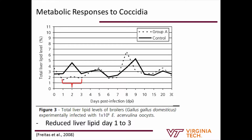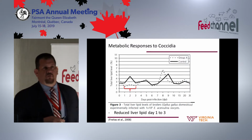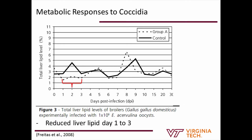So if you see here, this is total liver lipid as a percentage. And you see again, same thing, the dark is the control, and then this would be the cocci-infected birds. But you can see here, starting a day after and within 2 days, we see a significant drop in liver lipid level. Most of the lipids here are going to be coming from two sources, one from the diet and two from lipogenesis there in the liver. So part of this is probably attributed to lack of fat digestion. The other part would be attributed to lower energy status overall.